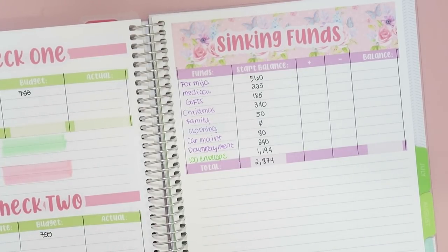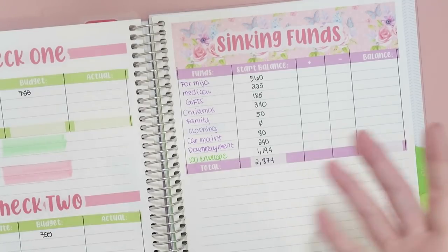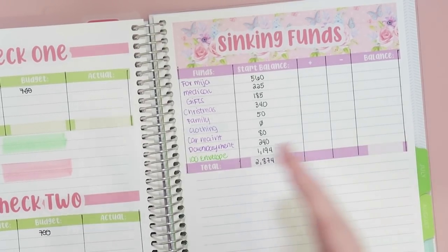And I really like introducing the month by showing you guys how our budget is gonna look and how my stickers are set up, just in case you're wanting inspiration or just wanting to see how other people budget.